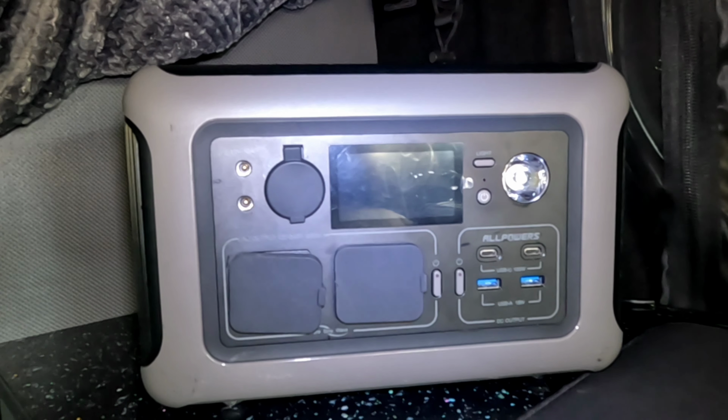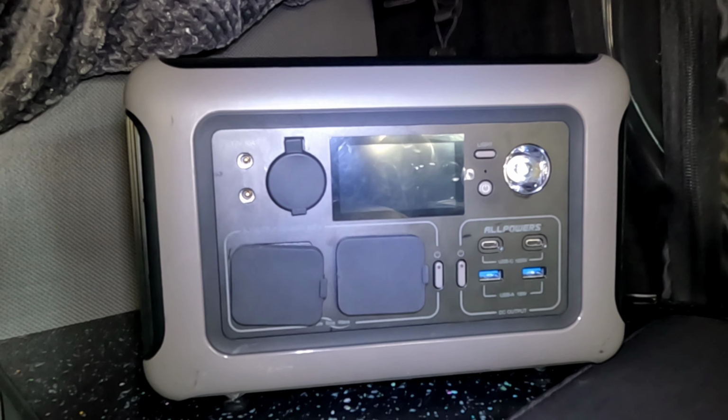And this is the power station that we genuinely use on a day-to-day basis when we're out camping. It's the All Powers R600 600 watt power station. One thing that I'm impressed with about this power station is that when you've charged your devices and you've got everything charged up, it doesn't use a lot of power. It doesn't drain a lot of power when you're using it.